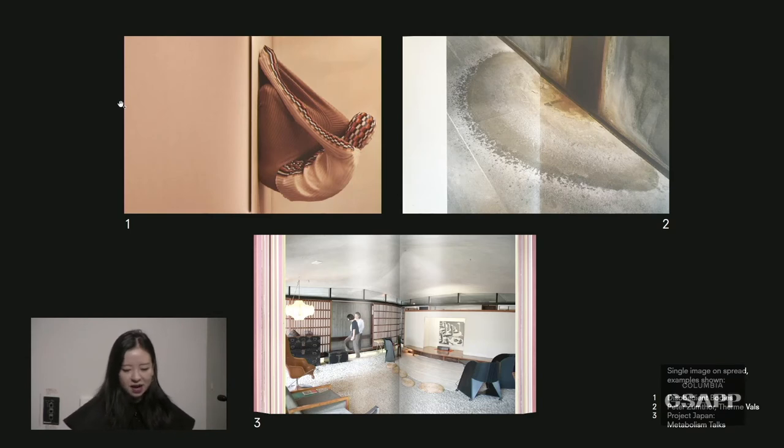So it's one thing to have one image on a spread, right? This will mean that this image is really significant or meaningful to you in the context of this book, or it's just a beautiful image. So it's worth thinking about the image that you choose to devote a whole spread to, right?